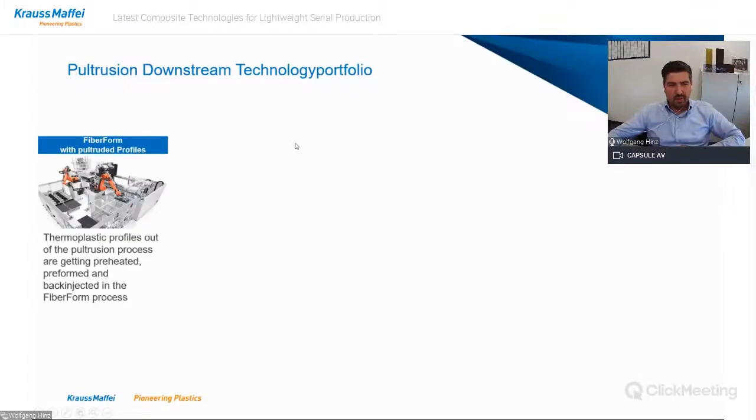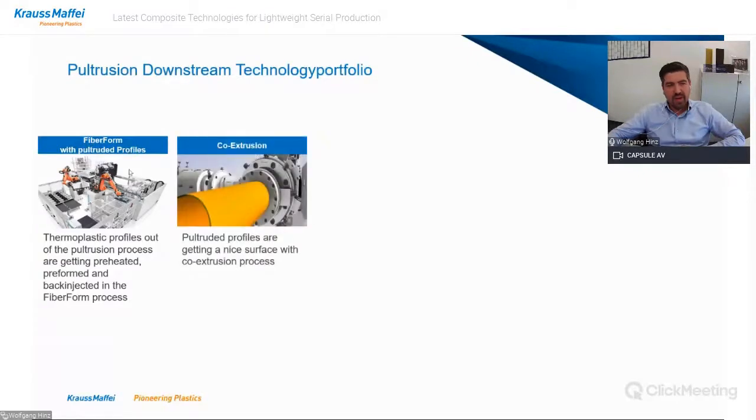For all these technologies, we also offer two downstream technologies. You can use pultruded profiles with our fiber form process. So you can heat up thermoplastic pultruded profiles and bring them into an injection molding machine and back inject them with some thermoplastic system and with some short fibers. And you can even use it in a co-extrusion process where you co-extrude some surfaces around, for example, for window profiles.